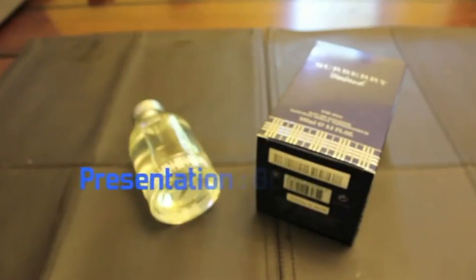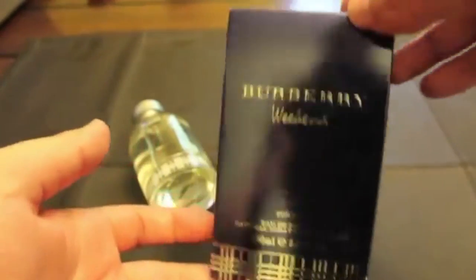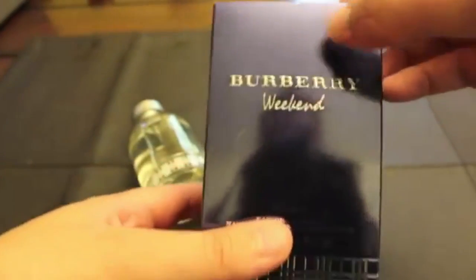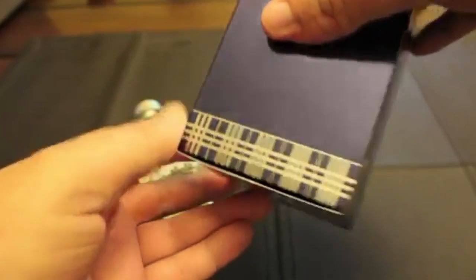Alright guys, let's tackle presentation. The bottle and the box for Burberry Weekend for Men. Box first, of course. As you can see, pretty generic box for Burberry Weekend. This is all embossed, just to let you guys know. And of course you got the Burberry plaid pattern all across the box here. You got information at the bottom and at the back of the box.